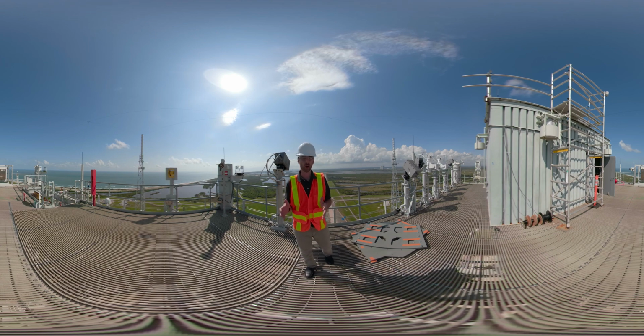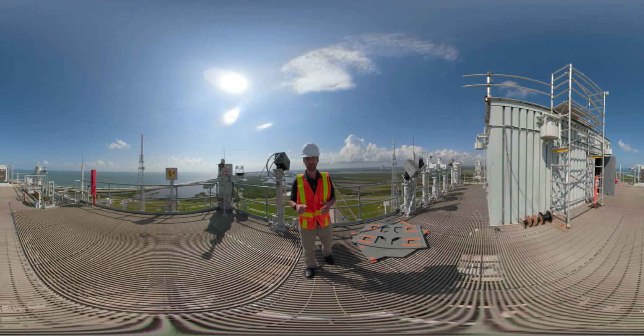We hope you'll continue to track our progress as we work towards the first woman and next man to walk on the moon. From KSC and for Exploration Ground Systems, that's all for today.